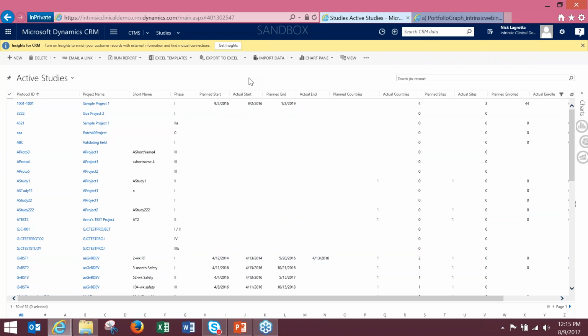But let's say there's somebody on your leadership team looking for information that's not currently displayed in this general entity view, but it is in the system. It exists in CTMS. You're just not seeing it here. What you can do is click on this selective view dropdown next to active studies, and you can create your own view in the system. And it's really very simple.